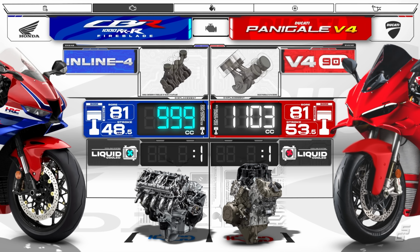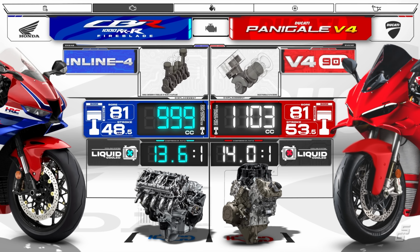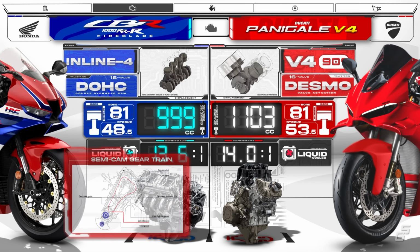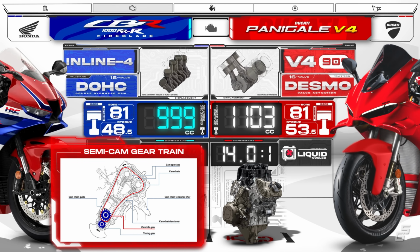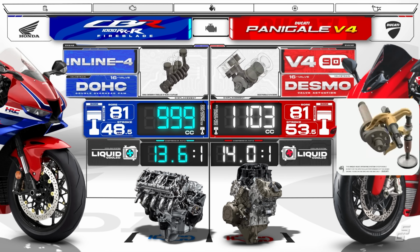On top of that, the Panigale's compression ratio is also slightly higher than the CBR's. As for the valve train, the Fireblade is equipped with a double overhead cam with 4 valves per cylinder, and a semi-cam gear train system that shortens the cam chain to allow for higher revving engine. Meanwhile, the Panigale features Ducati's signature desmodromic valve actuation system.